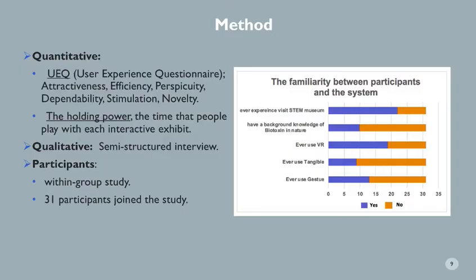The study used mixed methods, qualitative and quantitative. We gathered data from 31 participants, using a within-group study. The quantitative data measured two factors. First, the user experience measured by the standard User Experience Questionnaire (UEQ). It has 26 questions that can be divided into 6 factors. And second, the holding power, which indicates the time that the player played the interactive exhibit.